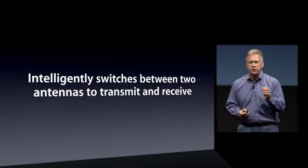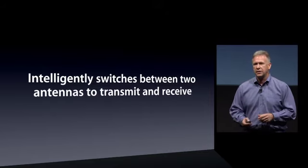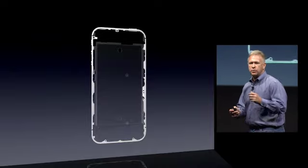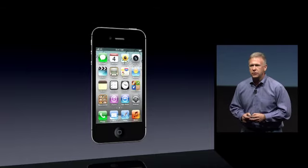It can now intelligently switch between the 2 antennas for both transmit and receive. Again, that's never been done. And this works even while you're on a call. It can switch between the antennas to make even better call quality. So that's the new antenna system.